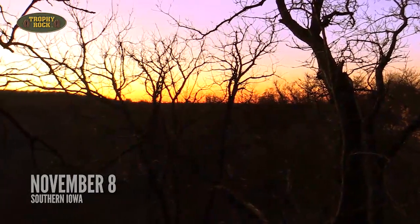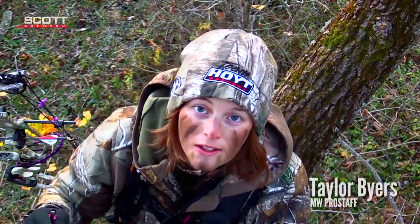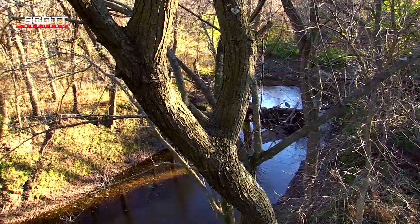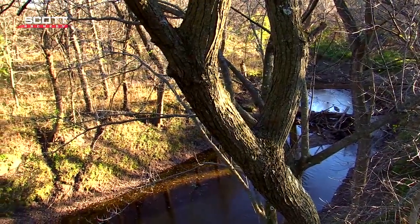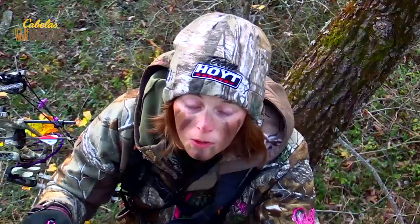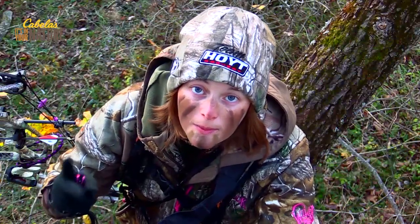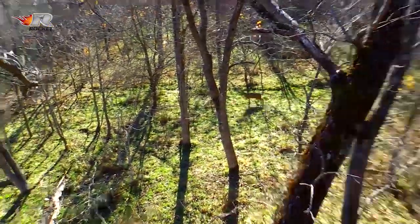Well, it's November 8th this morning, and we're back to that trend of south winds, which we're set up fairly good for, but when you get that many consistent winds, it makes it a little difficult. But we've only hunted this stand one other time, and we're after 2 specific bucks. We have a couple trails coming down this way.